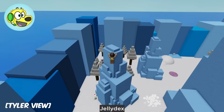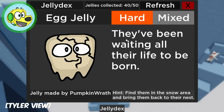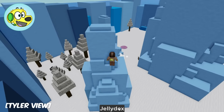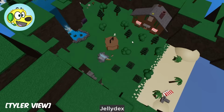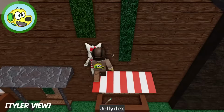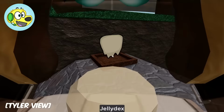Okay, now where's the nest? Now we have to find the nest, too? It says egg jelly, find them in the snow area and bring them back to their nest. But where's the nest? So maybe it's not in the snow biome? Is that what that is on the roof of the house? Yeah, that thing that didn't do anything, but it looks like it's obviously for something. You said it's like a rusty thing. Is that all we need to do? Yeah, we put it there.